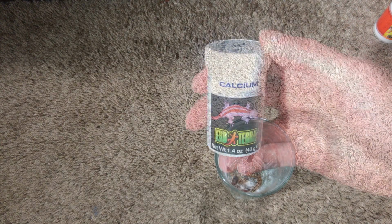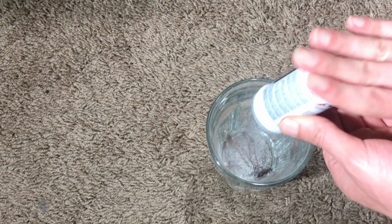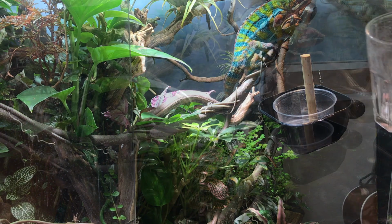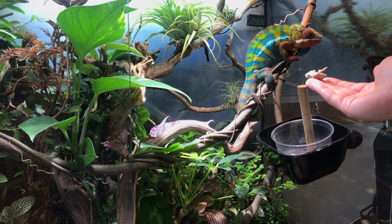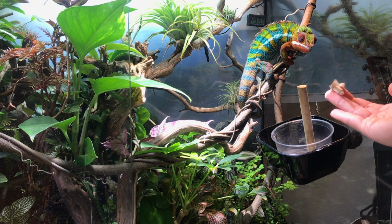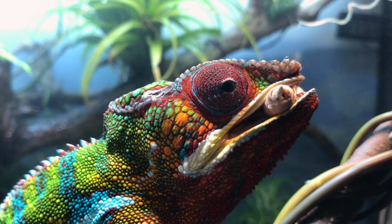Okay, let's feed Spicoli. He'll be getting a couple superworms and 3 red runner roaches, and I'm going to dust them with calcium powder without D3. I'll also give him a silk moth that I raised up from eggs. Spicoli's a big fan of both silkworms and silk moths, and I bet I can get him to eat a moth on camera. Oh, here he goes. Nice.